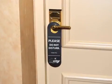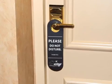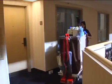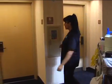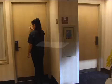If the next room on your assignment sheet displays the Do Not Disturb sign, go to the next room on your sheet and return later. Make sure to note the times you attempted to clean the room. You must attempt to clean a Do Not Disturb room a minimum of 3 times throughout the day. If the sign is still present near the end of your shift, notify your supervisor.